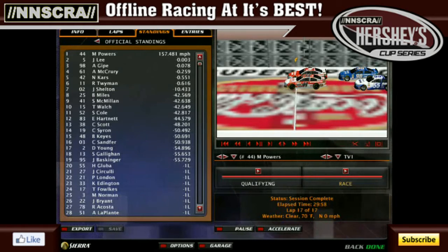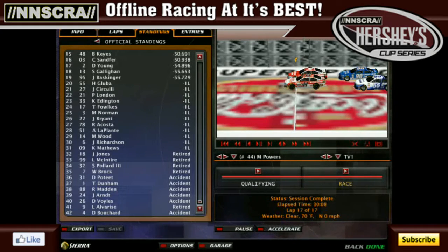So did Pichu London. They'll get 20th and 22nd. So even though they were trapped a lap down, they stayed out, made the most of it, and still came away with somewhat decent finishes. You look further down at the remainder of the field here of the drivers that were damaged or came to pit road, and you go down to 31st place, Kyle Matthews, and then the rest of the drivers finished out of the race, including the points leader, Jeremy Jones.